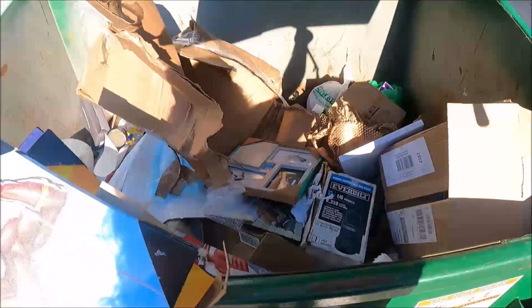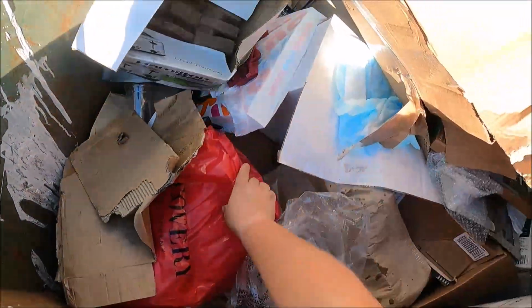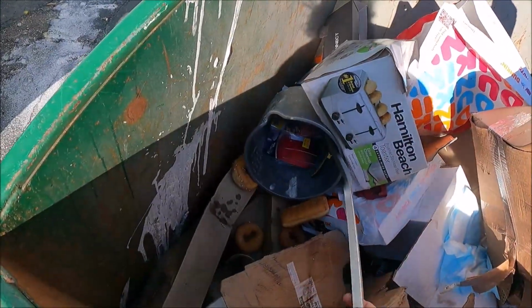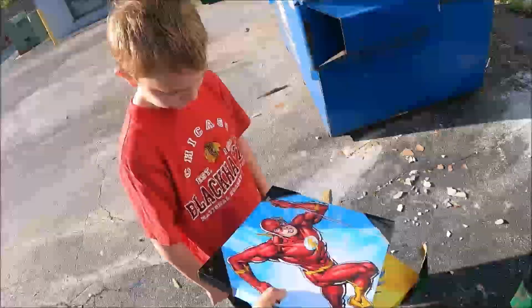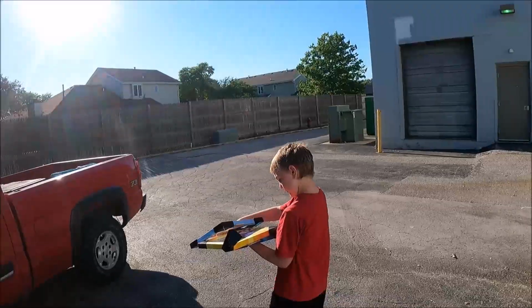It seems people are dumping what they get out of other dumpsters over here, which I don't know why. Makes no absolute sense to me. But I found stuff in this one the last time too that was from a different store too. So, seems to be this is people's dumping grounds. There you go, Troy. Right up your alley. Yeah. And Dad's. Cool.